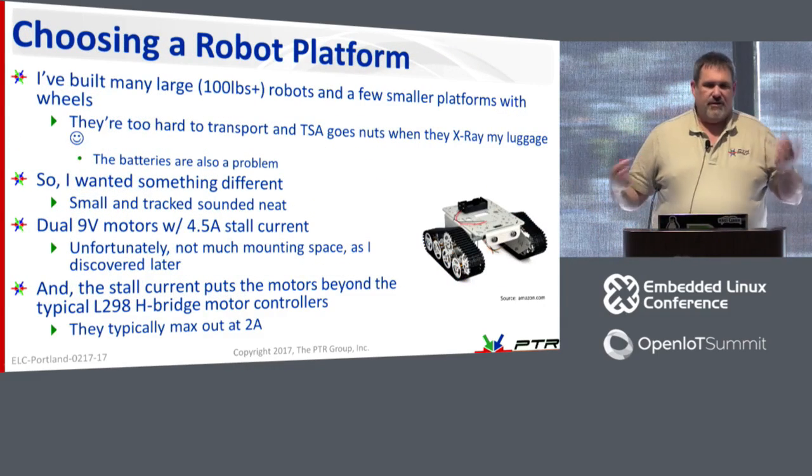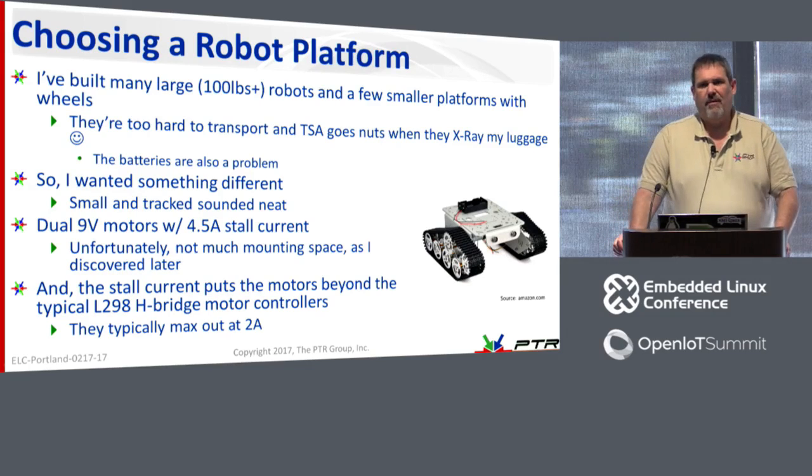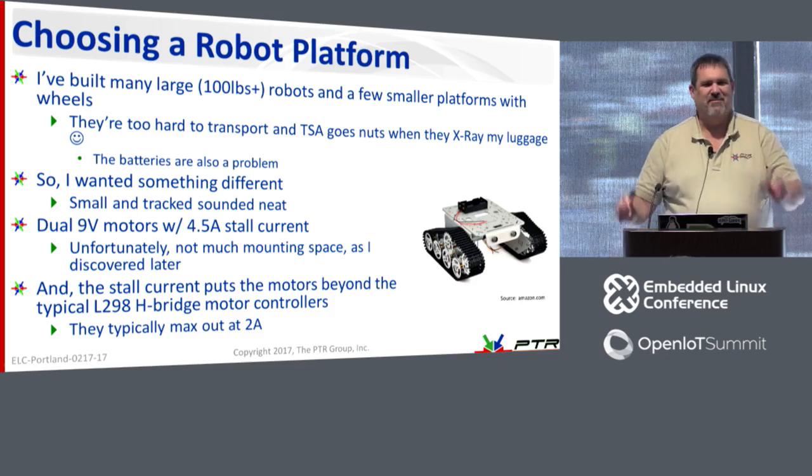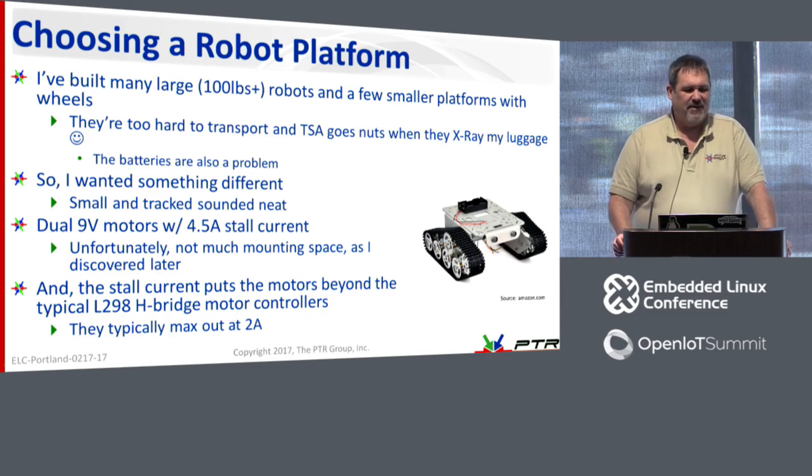So choosing the platform was an interesting problem. Again, I'm typically used to dealing with big robots, 100-pound plus kind of robots, powered with car batteries. That's not going to work in my kitchen. So at least my wife won't let me use it in the kitchen. It does sort of fit, but she gets a little upset about it.